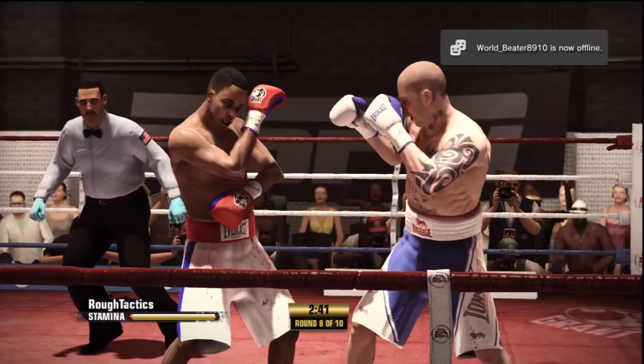Keep moving. Keep moving. A flush hook scores well for him. Oh, good exchange there. Well-targeted two-punch combo by Mr. Untouchable. Tried to land that upstairs and was off the mark. Little head hunting with the left. What a great job. He gave one right back in return. Nice work by Jackson.